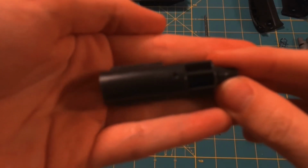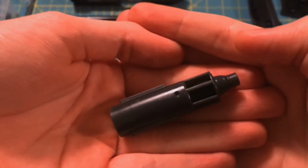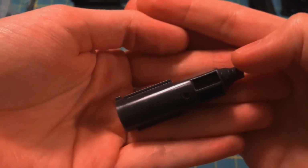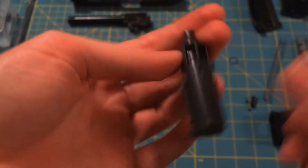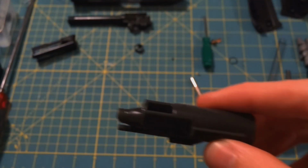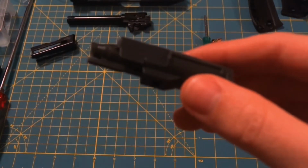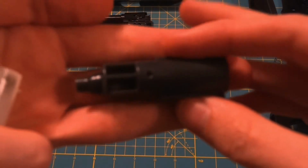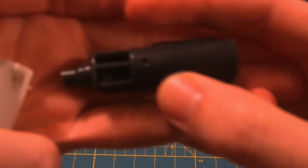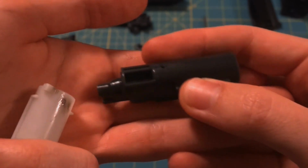Okay, now onto the nozzle itself. There are upgrade nozzles available. I've heard of people reporting increase in FPS due to nozzle changes. I'm not really sure how that would work, honestly, but I've tested out a few nozzles. The thing to know about nozzles is there are ones of varying hardness and flexibility and things like that. Personally, I feel like upgrading your nozzle is more of a durability upgrade.